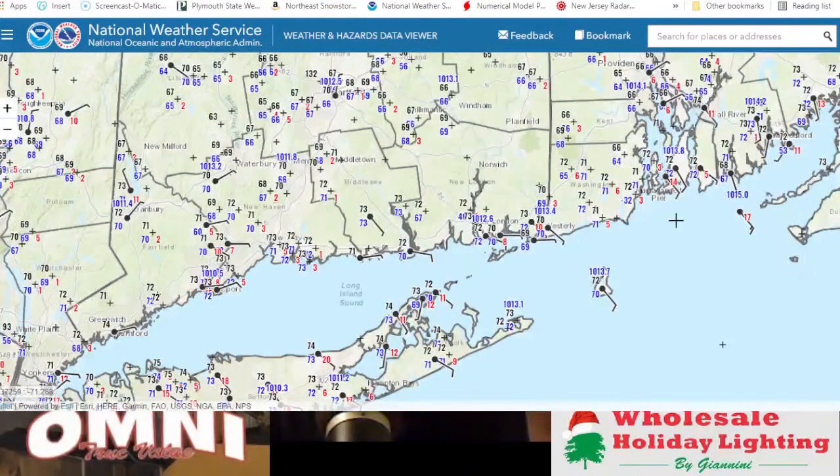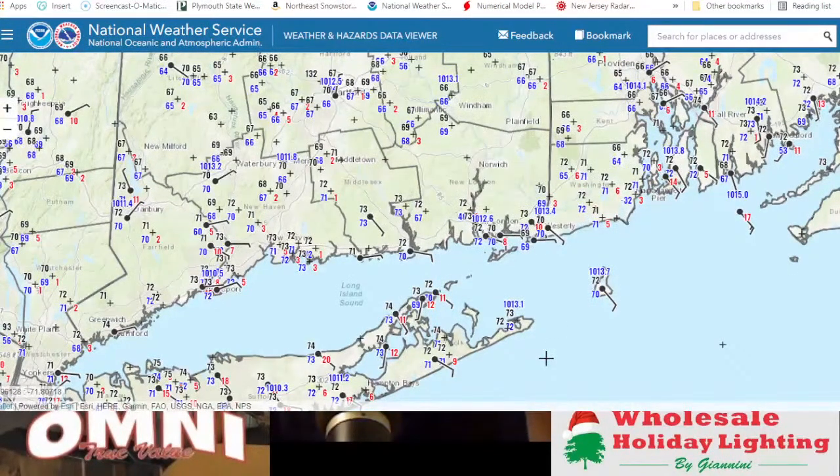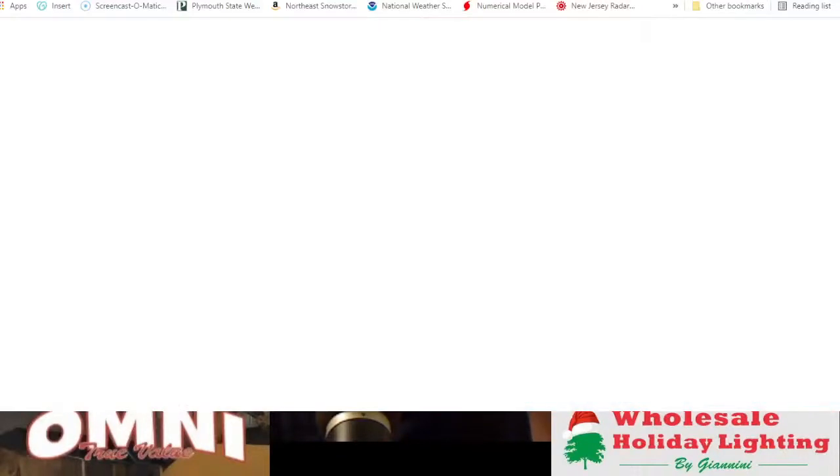By the way, weather conditions here, just getting ready for the bulk of this to get in there. Seeing very light winds, mostly from the southeast and east northeast as we move back across Long Island Sound. Let me just bring the Upton radar up one more time.